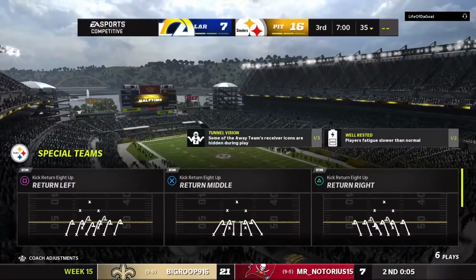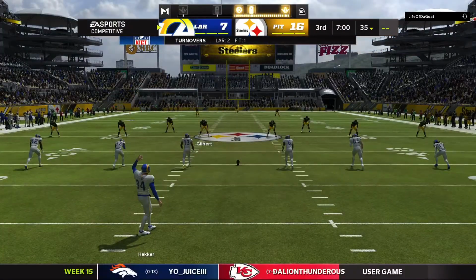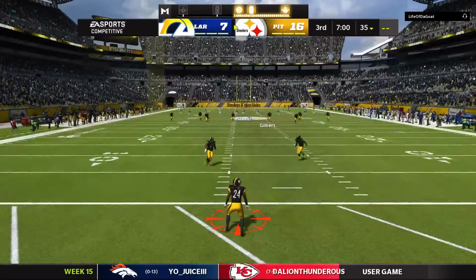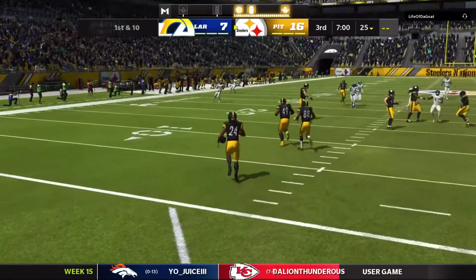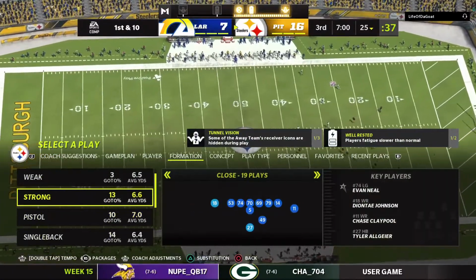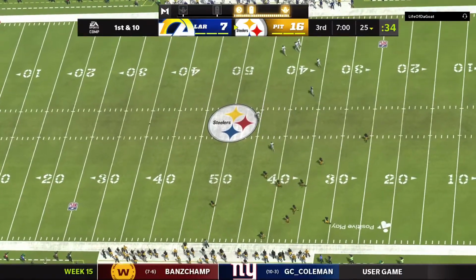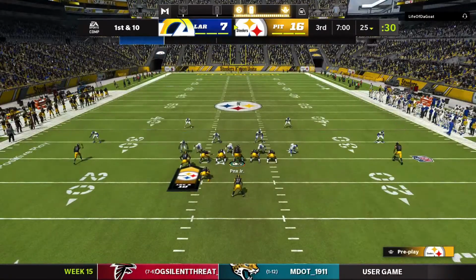All right, Coach, thank you, and we welcome everyone back for quarter number 3. So time for the second half as the Steelers have the lead, and they will also be receiving the football here to start the third quarter. The Pittsburgh offense at the line to start their next drive.